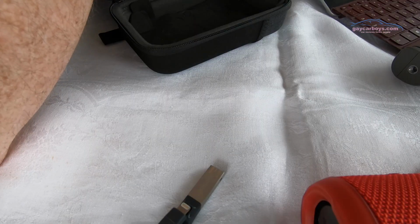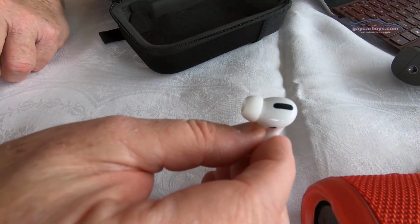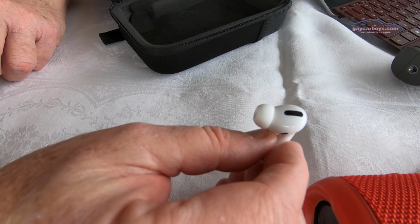Inside the stem, there's a micro switch. You press it once to answer a call, once to hang up. If you press it when there's no call, it'll start the music. Press it twice, it'll advance the music. Press it 3 times, it'll go back a song.